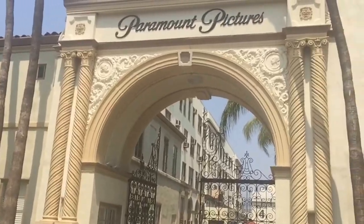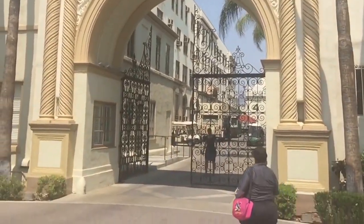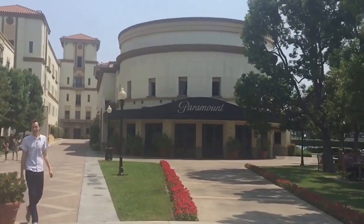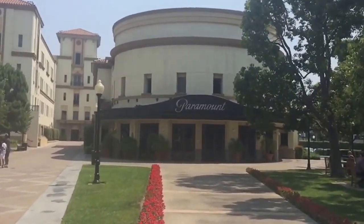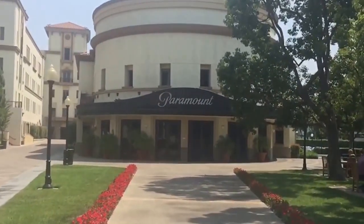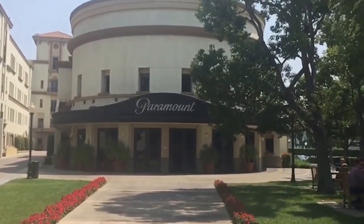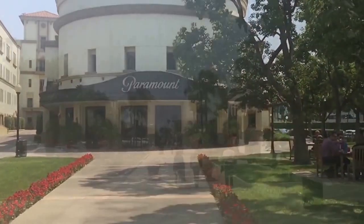And these were the original famous Paramount Pictures gates. You'll see this in tons of movies. And then if you turn this way, this is now a screening theater. But back in the day, behind it used to be Western Costumes, which was a very famous costume company. And there's a scene in Whatever Happened to Baby Jane where she pulls up to go to Western Costumes, and it's behind there.